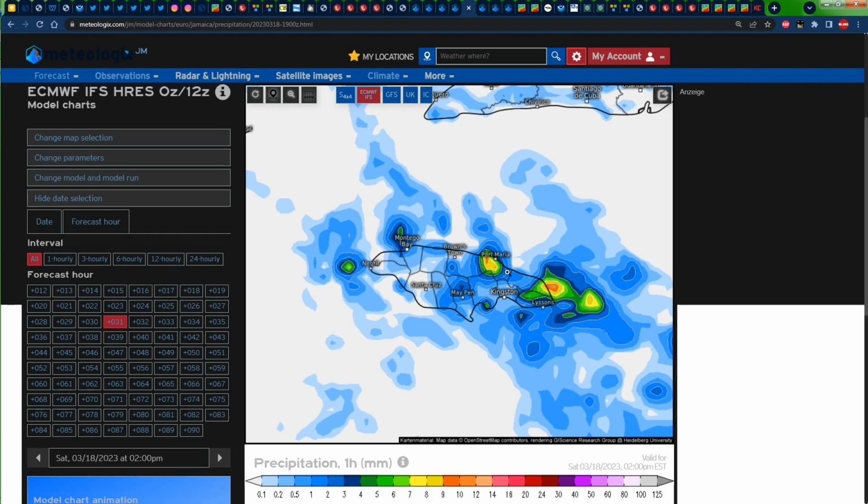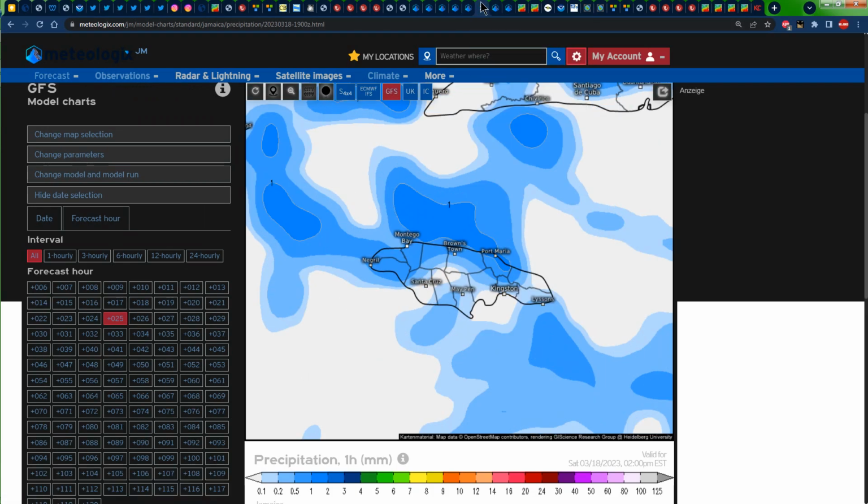The Euro is showing a lot of colors across portions of eastern Jamaica. It would make sense that we still have some more clouds coming off the sea from the southeast from the leftover clouds by that cold front.